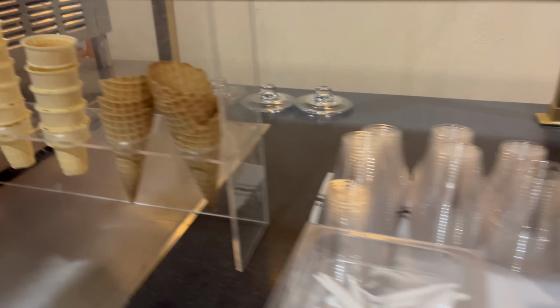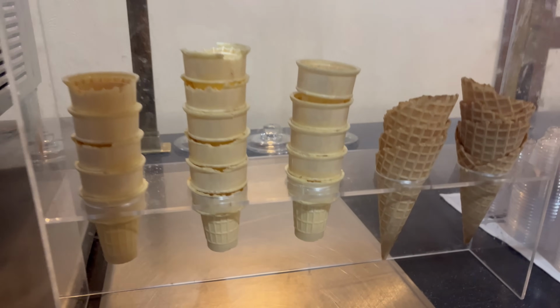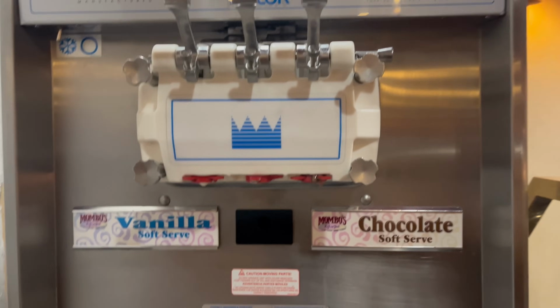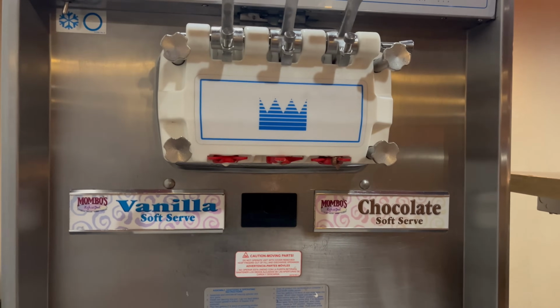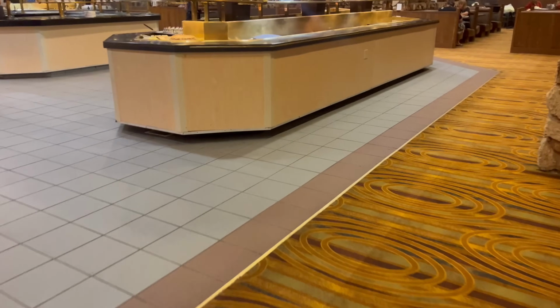And then here are some ice cream cones. You have both waffle and sugar cones. And the ice cream machine here. You have vanilla, chocolate, and I believe a swirl. And then let's take a look at the next portion of the desserts.